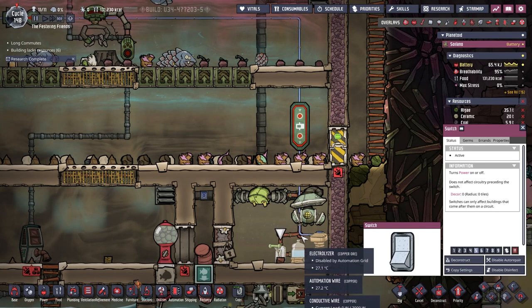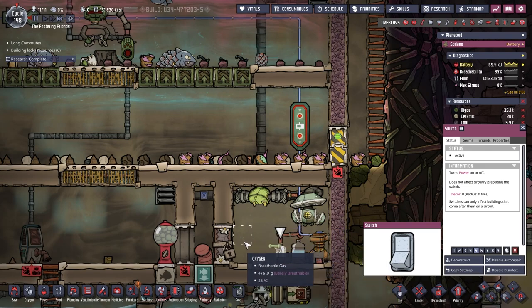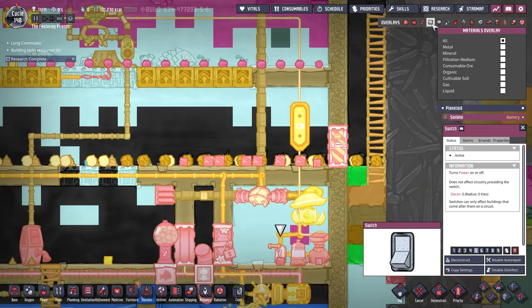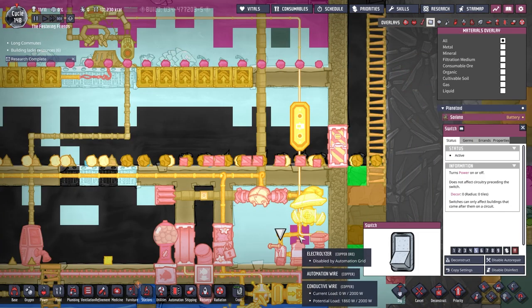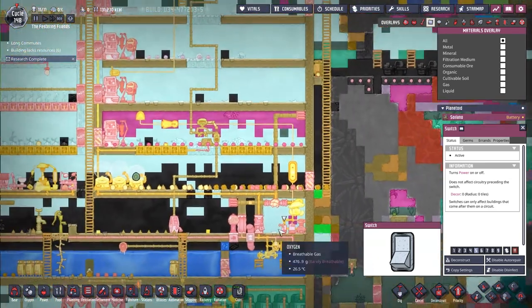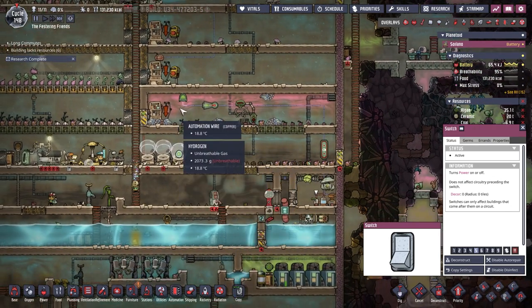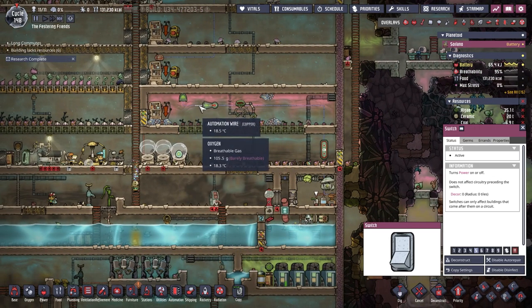Disabled by automation grid? Oh, that's fine. It doesn't need to have much air in here. That should be good now. Yep, this is all full of oxygen with a tiny speckle of hydrogen in here. So when this thing runs, it'll pump up the hydrogen up there when it's turned on. If this triggers, right here is oxygen.